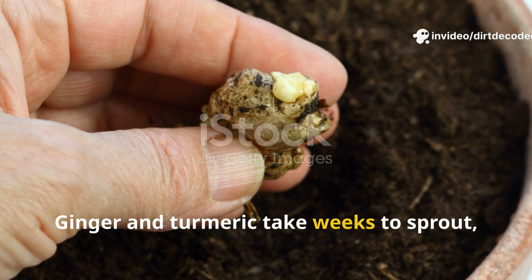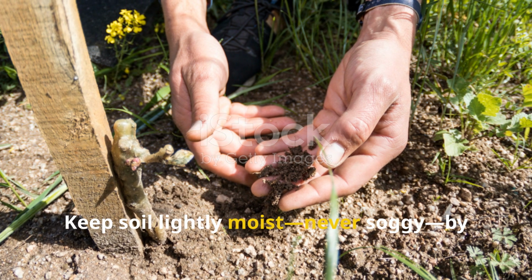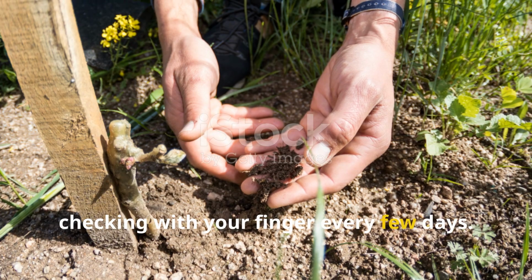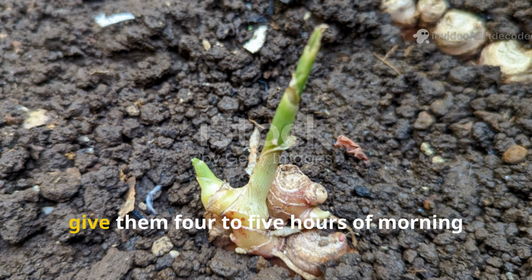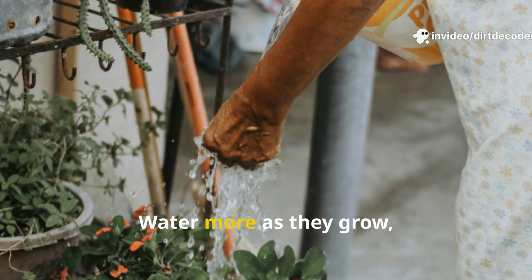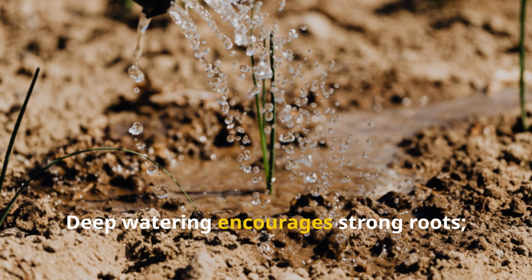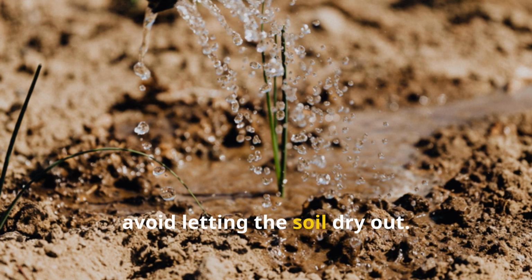Ginger and turmeric take weeks to sprout, so patience is key. Keep soil lightly moist, never soggy, by checking with your finger every few days. Once shoots appear, give them 4 to 5 hours of morning sun and afternoon shade. Water more as they grow, aiming for consistently moist soil. Deep watering encourages strong roots. Avoid letting the soil dry out.